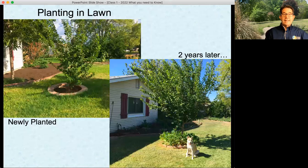All right, so planting in the lawn. So we talked about planting in gravel. You saw some pictures about planting in gravel. This happens to be one of the things that I did. Again, it's a 4-foot diameter basin, not 6. This I put in about a decade ago. And this peach tree, this apricot tree, the one on the left was first year planted. The one on the right was 2 years later.